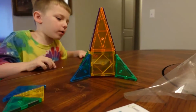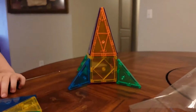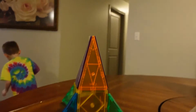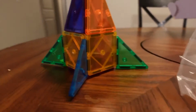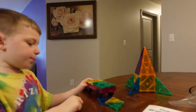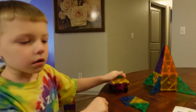We need people in there. Jack wanted to build this right here, this little rocket, so he did. Does that look so good, man? We need a red bedroom. We need always a purple one. The black one. I don't know if there's black ones.